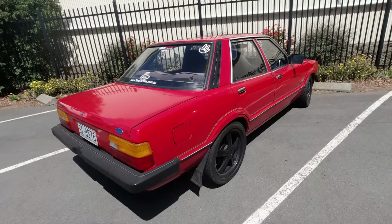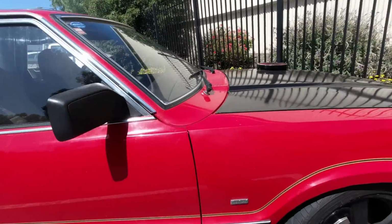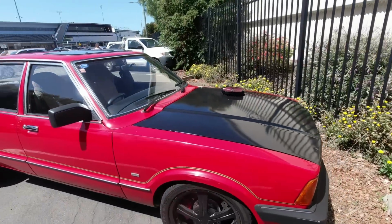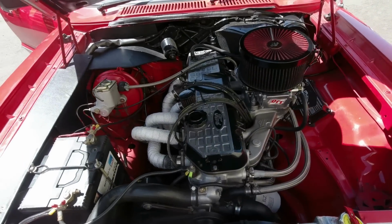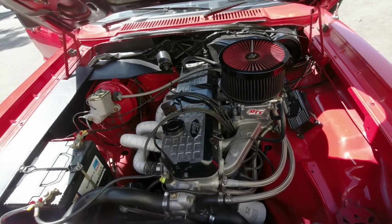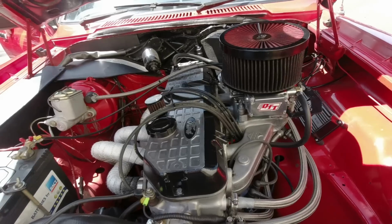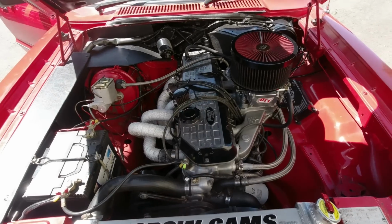The car park just keeps on delivering today. Got a Cortina here. It apparently has an alloy head. Which engine it's got I don't know, but you could get these with the big 6. There we go, we've managed to get access under the bonnet. Been bored out to 4.2 litres, big old carburettor on it, and quite handy down the drag strip apparently.